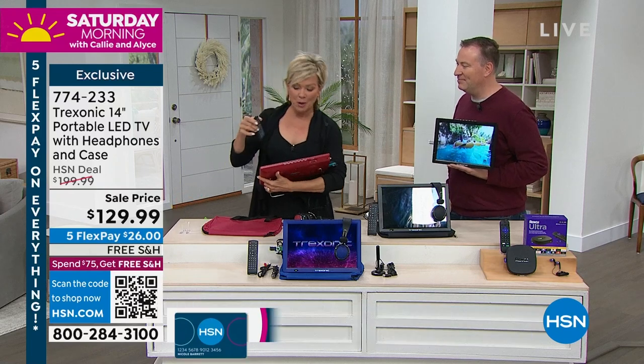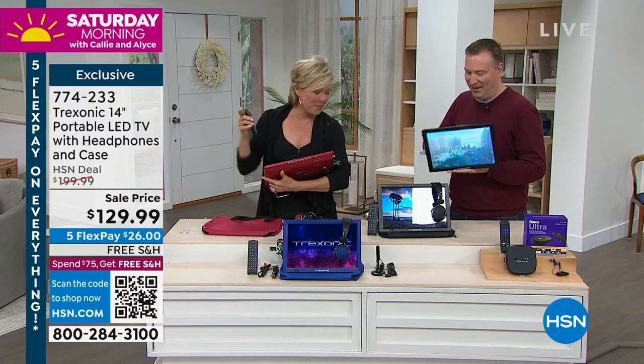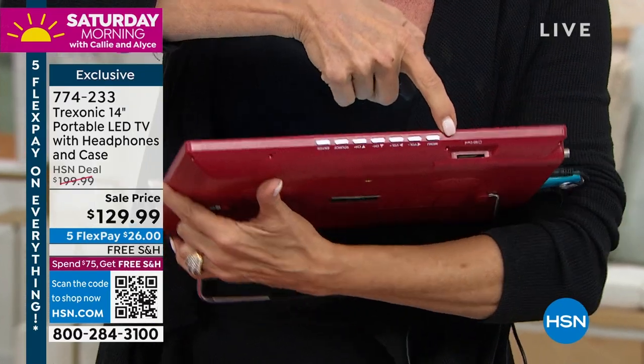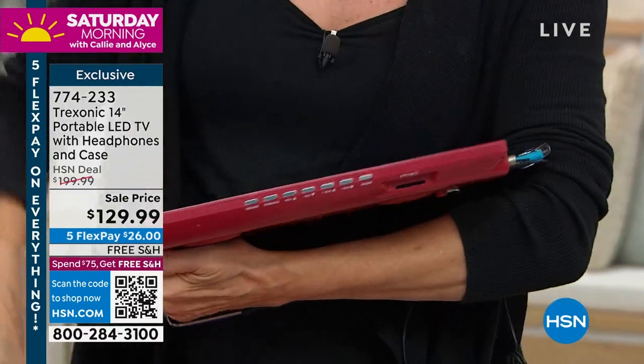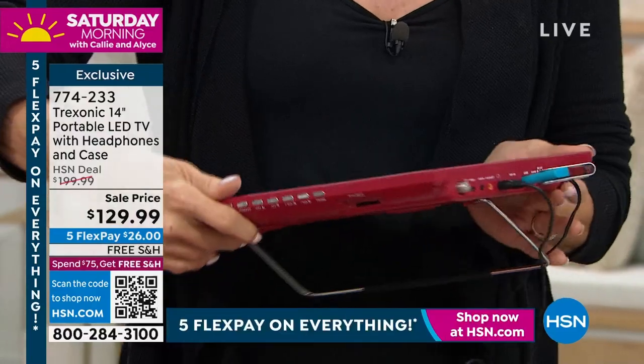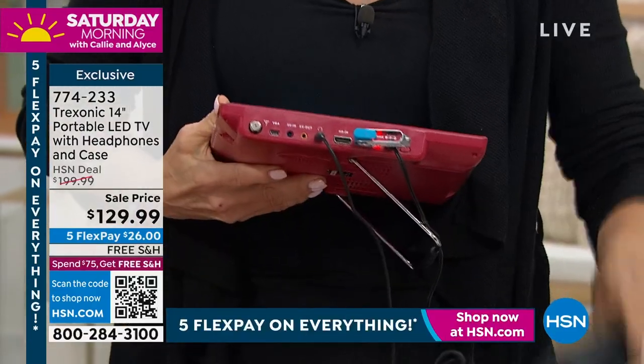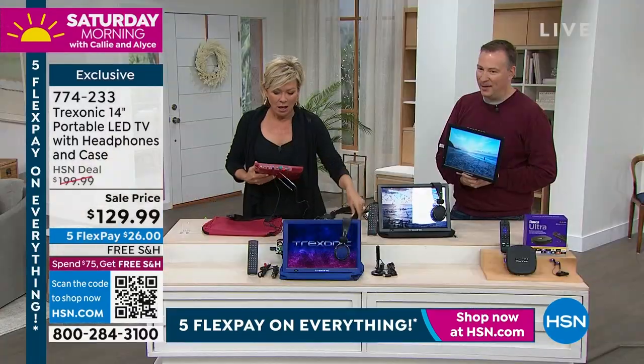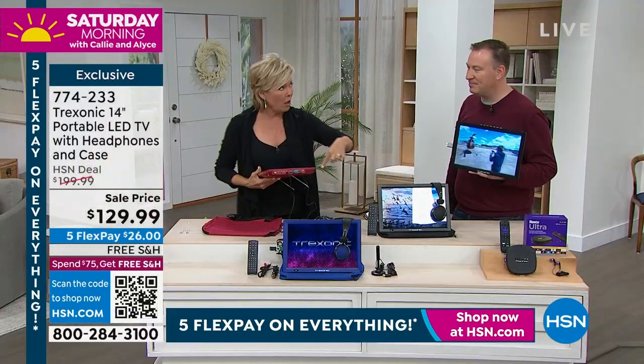By the way, it does come with a remote, but if you happen to lose it between the seats or something, it's all touch button right on top. And this also shows you where that SD card slot can go. Look at all the ports. I just put on the headphones because I wanted to check out the sound. They're very comfortable, too. These are included. They're color-coded, and the sound is good. It's great sound. I have stereo sound out of it. But look at all those ports.